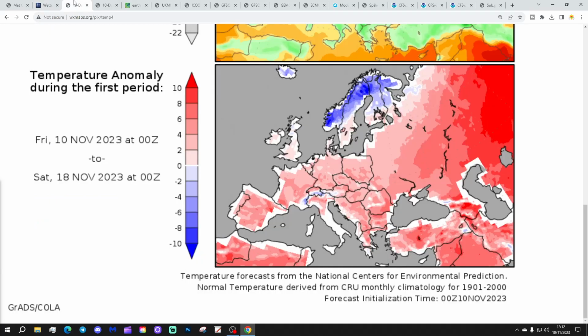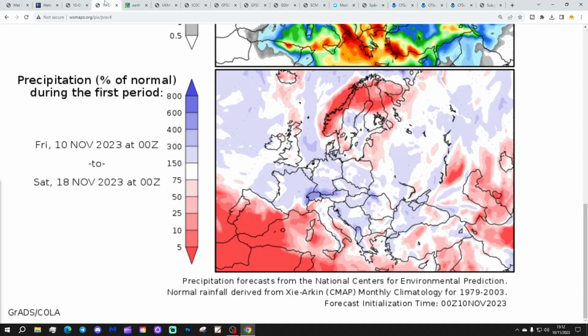Temperature anomalies on the 10th to the 18th of November: a little bit above average for England and Wales, a little bit below average for Scotland. Not a particularly big deviation either way. And precipitation anomalies on the 10th to the 18th of November: about average, but drier than average across central and northern parts of Scotland. Not as wet as it has been with those anomaly charts.